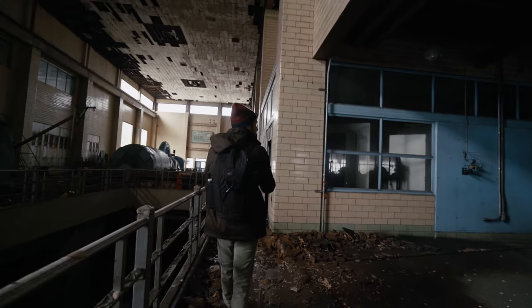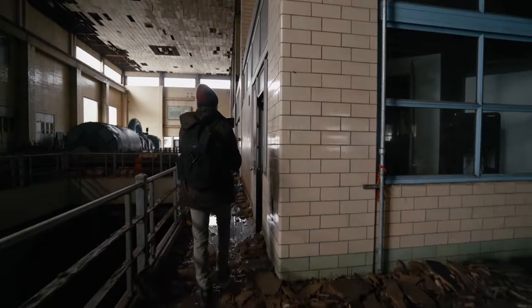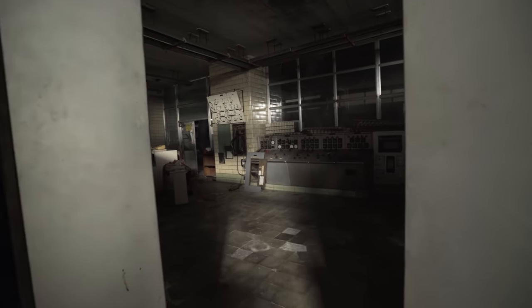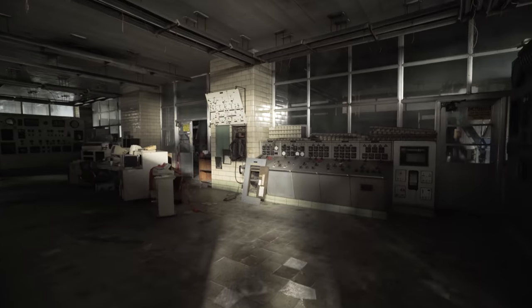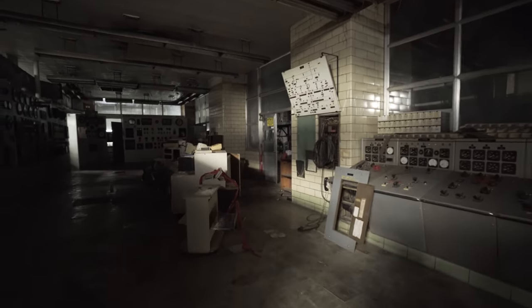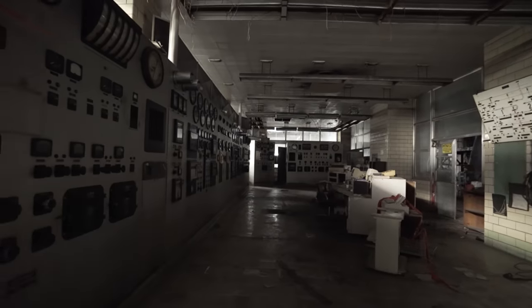This room looks like it should be a control room. Definitely could be. Authorized personnel only. Oh yeah, this is the control room. This is the main control room, I think. Pretty nice. Wow.